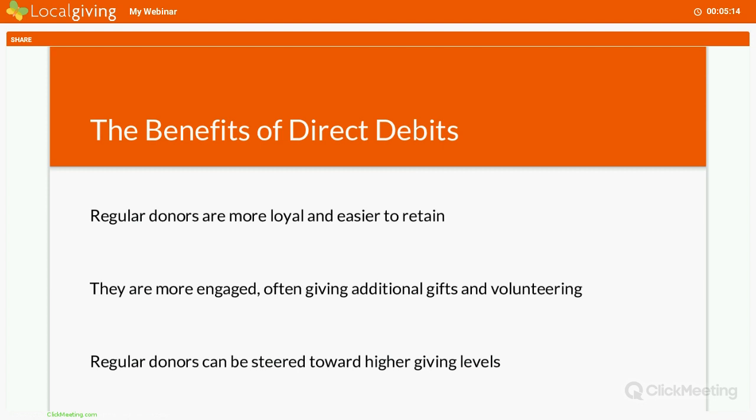Some more benefits of direct debits. Obviously, regular donors are more loyal and easy to retain. I'm sure every charity has had someone who used to give them £10 at Christmas and then £10 in their summer challenge, but for whatever reason, they drifted away from the charity. Regular donors are easier to retain and easier to keep involved in the work that you do because you can keep them up to date and show them the value of what their regular donation is doing, even if they might not be living in the same town or be as connected to your charity as they once were.